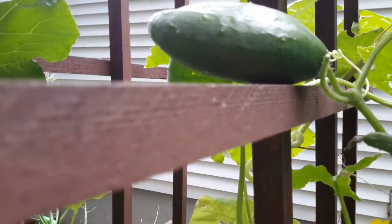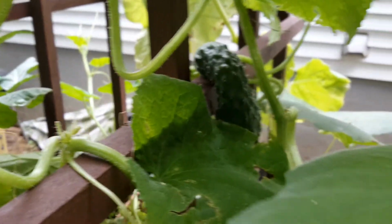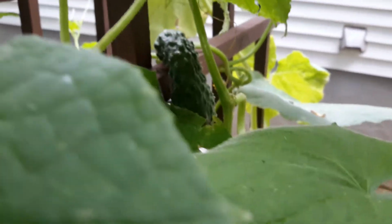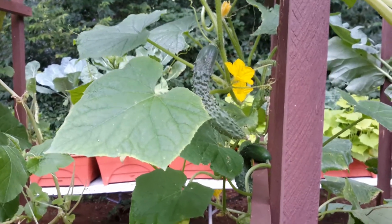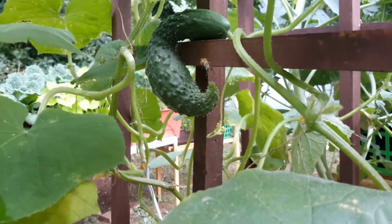Update on my cucumbers. Yeah, they're growing. They're growing kind of weird. I gotta get on the other side and get a better angle for y'all for this one. Okay, yeah. So I have them growing all over the place, believe it or not. This one is growing kind of weird, huh?